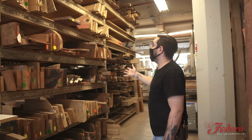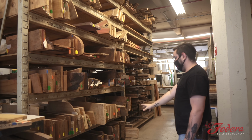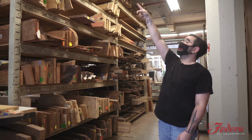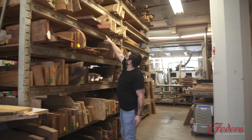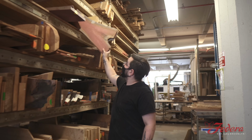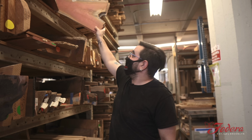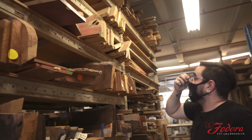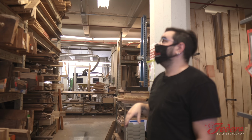And then over here we have one side of the wood library. These are all top woods right here. And we have everything from ziricote to quilted maple up there and everything in between. Like, for example, this is something you don't see every day. Crotch pink ivory. That's quite rare. Pink ivory is really hard to come by, especially in large sizes. So having a piece that's clean like that, it's something else.